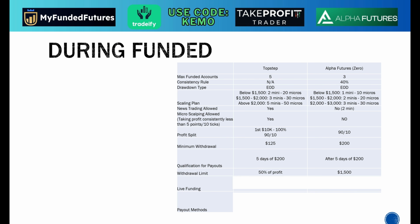Okay, the path to the live funded environment. On Topstep, they state that it's after the 5th payout, and they will still evaluate your account and pick you if you have good stats. The same exact thing on Alpha Futures. It looks like they're from the same developers, the same investors, same whatever, but it looks pretty similar, but cheaper.